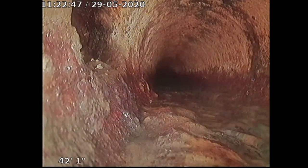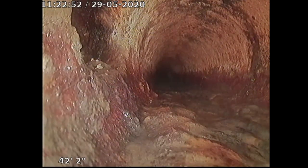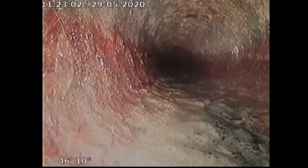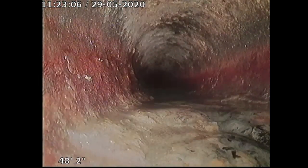Could be this apartment. Yeah, because this apartment would be on the left side. Yeah. You should be getting a lot more water now, are you? I think I'm past it. I'm going up. I'm 50 feet in now. Something's still running. I'm looking at it.